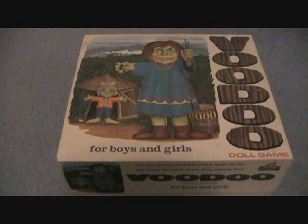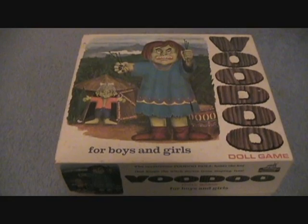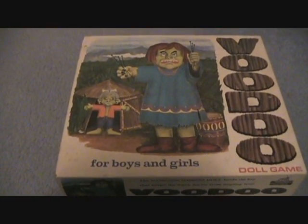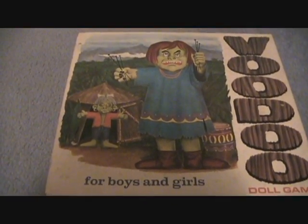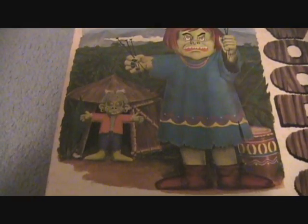This is the original game that I had when I was a child, and the box is in pretty good shape. As you can see from the cover, the game was for boys and girls. There's a couple characters on the cover, one of them holding some pins, and then off here is some crazy character with a bone on the top of his head coming out of a little hut.